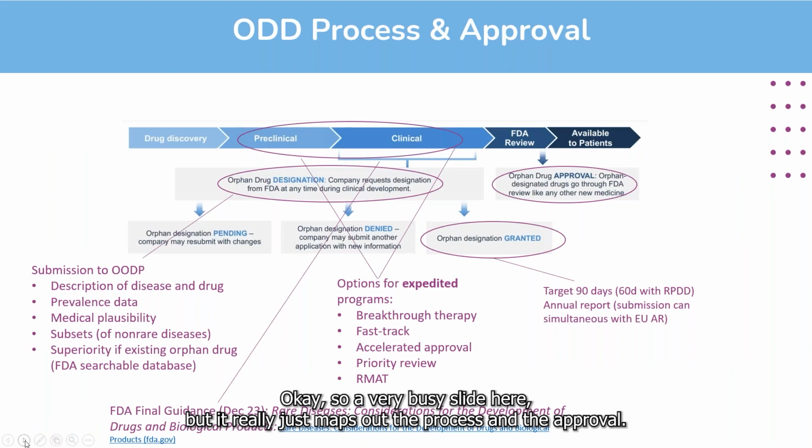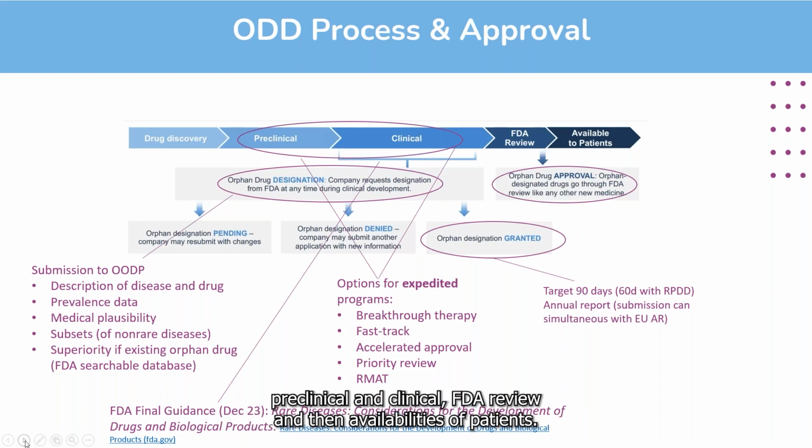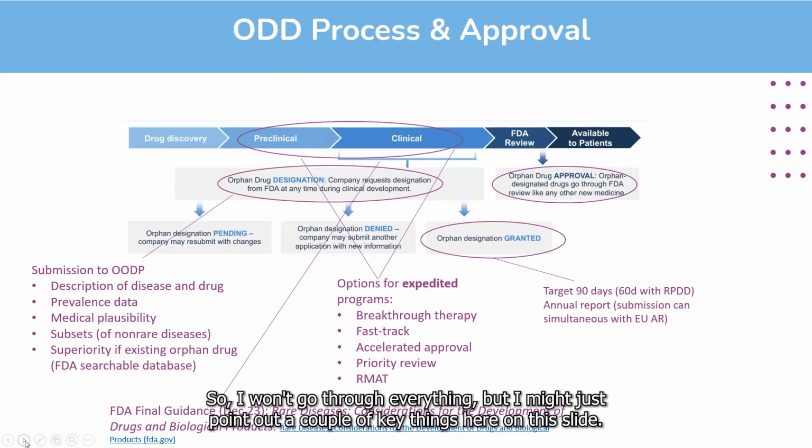Okay, so a very busy slide here, but it really just maps out the process and the approval. So along the top, we have the typical drug development milestones here: drug discovery, preclinical and clinical, FDA review, and then availability to patients. So I won't go through everything, but I might just point out a couple of key things here on this slide.